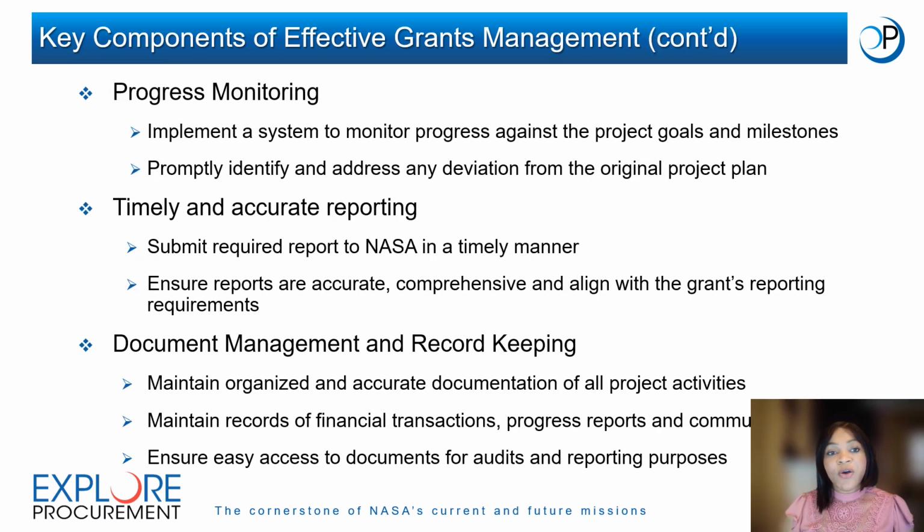Grant recipients must also have a system in place to monitor the progress of their project against the goals and milestones and make sure that any deviation from the project plan is promptly addressed. They must ensure that progress reports are accurate and submitted in a timely fashion. And finally, it is important for recipients to maintain documentation for all project activities. This includes financial records, progress reports, and essential email communications, as these documentations are necessary for audit and reporting purposes.